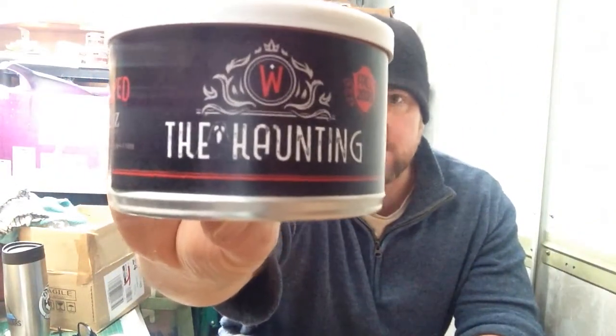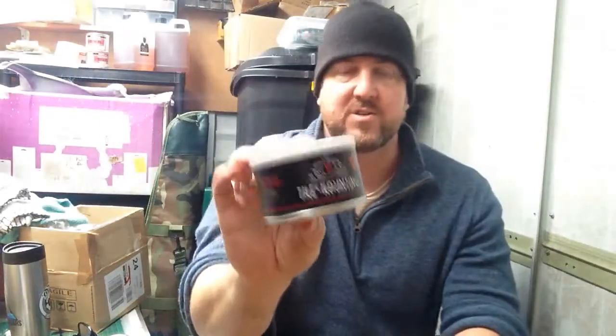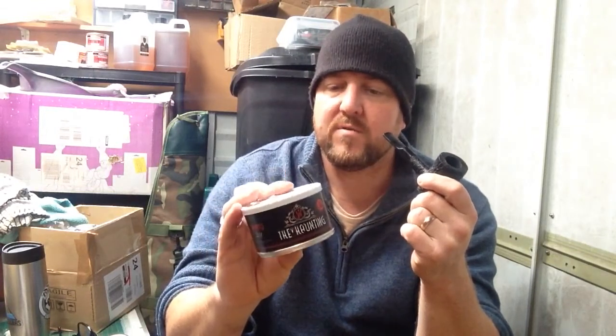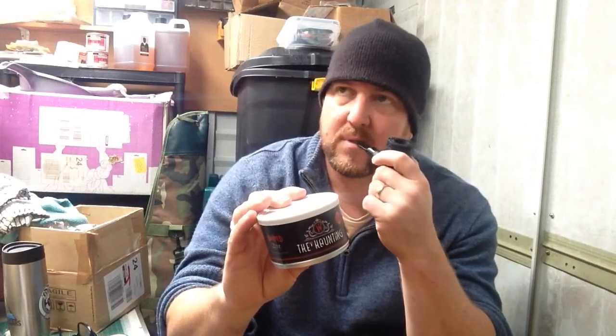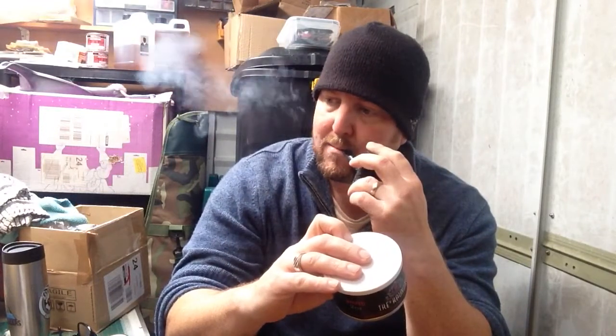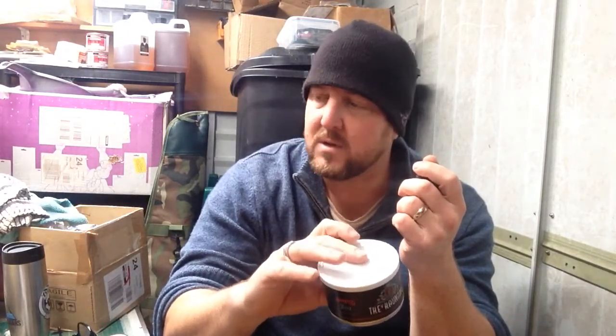It's Warped Cigars, The Haunting, and it's a collaboration between Jeremy Reeves of Cornell and Diehl and Kyle Gellis of Warped Cigars. I have to say it's very, very good. I've had a few of the Warped Cigars offerings: The Red Hunt, which was quite nice, Cloud Hopper, which was excellent. And this, which is a cigar leaf blend.